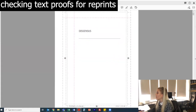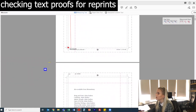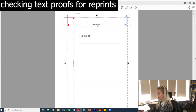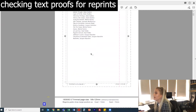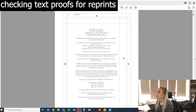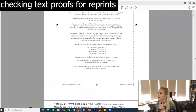First things first, always use the measure tool. 198 times 129, yeah, perfect, that's a common TPS. That's fine, just make sure that they've got the colophon in the right place and it's updated, and then on the imprint page, making sure that the reprinted line has been updated, that we've got our addresses in there, etc. Make sure the ISBNs are correct.